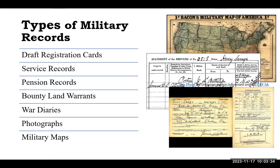So there are 7 main types of military records that I've come across in my research. Those are draft registration cards, service records, pension records, bounty land warrants and warrant applications, war diaries, photographs, and military maps.